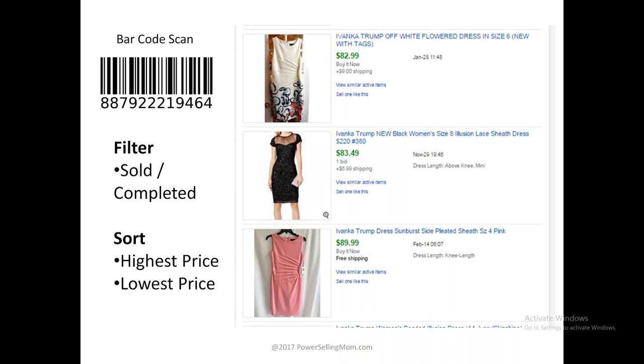It's very comparable. Now on your smartphone, you can also adjust the filter tool to either sold or completed. And you can adjust the sort bar on your smartphone to highest price to lowest price. So you can do the same thing on your app that you can on your desktop.